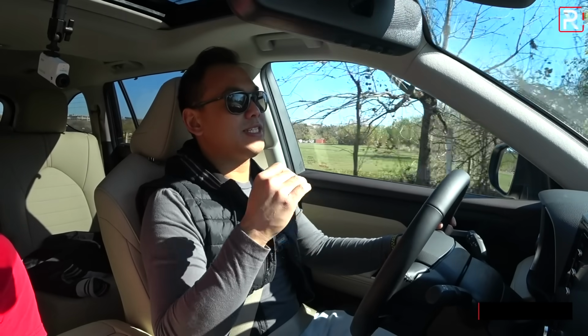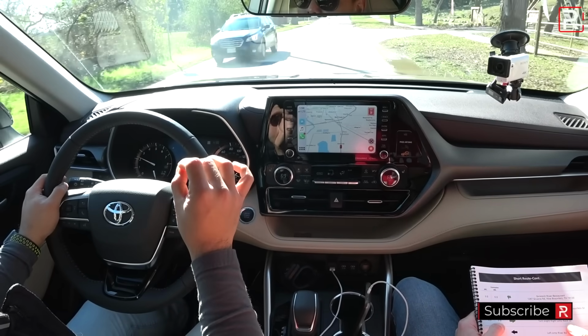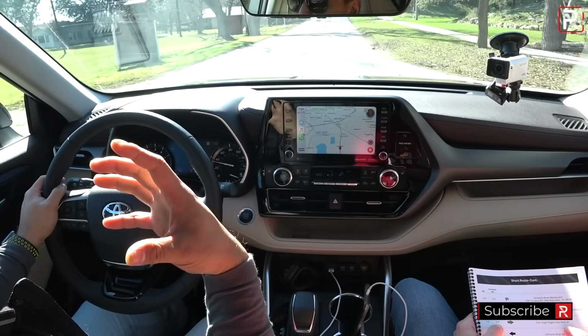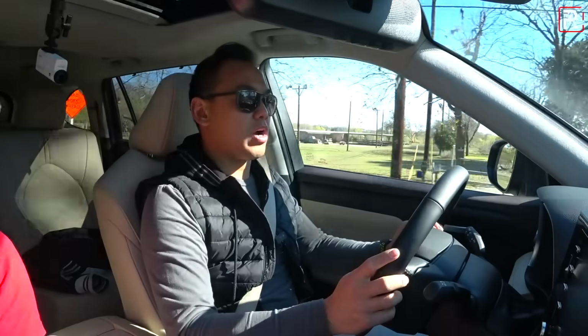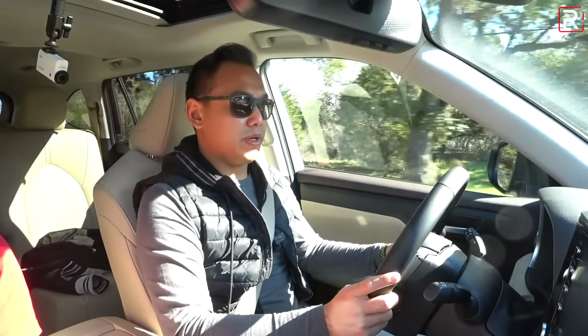So I switched over to this XLE trim, which is technically the one that Toyota says is the volume selling model. Its sticker price is around $42,000. It's got all-wheel drive. It's got the 8-speed automatic. This engine is essentially carried over from the previous generation, but it is hauling around a vehicle that has about 250 pounds less fat. So it should be slightly quicker in terms of the 0 to 60 performance.